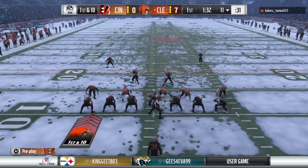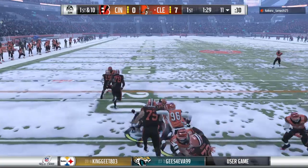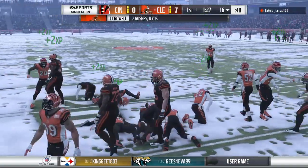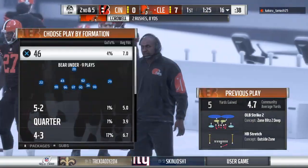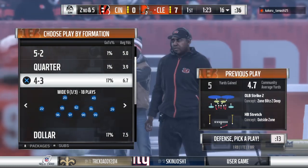And the D-line pinching together must be expecting the run. They begin with a run by Crowell. And able to find a little space. He gets us up over the 15 to the 16. 5 yards is the tally on 1st down. That brings up 2nd and 5.